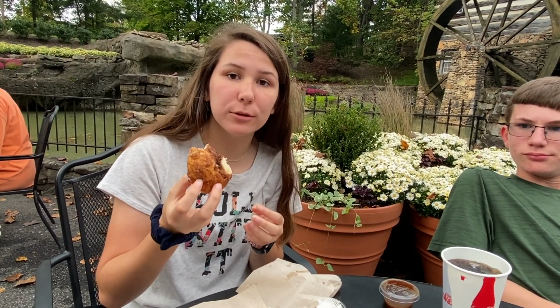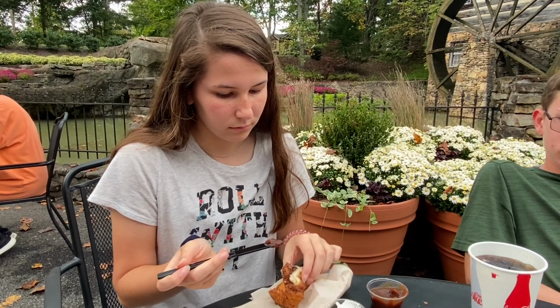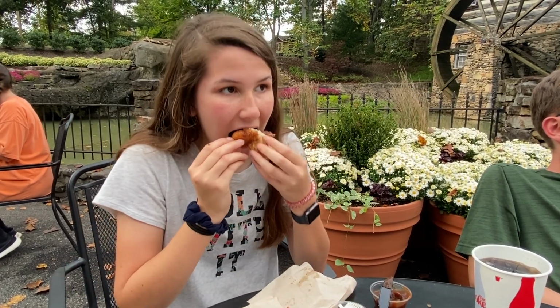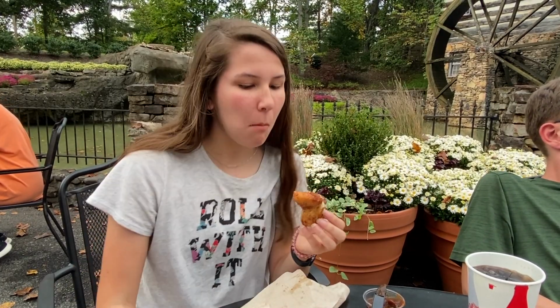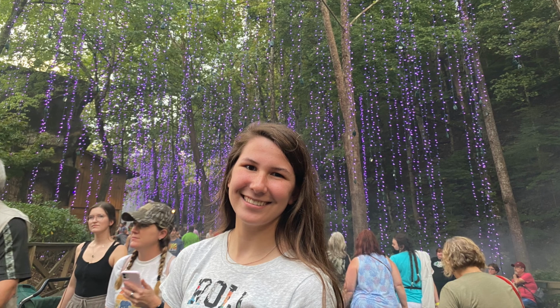Tastes like a cinnamon roll. Try it with the apple butter. I like the icing better, but they're both good. Here is the cinnamon bread up close. It tasted like a hot cinnamon roll, and it was delicious.